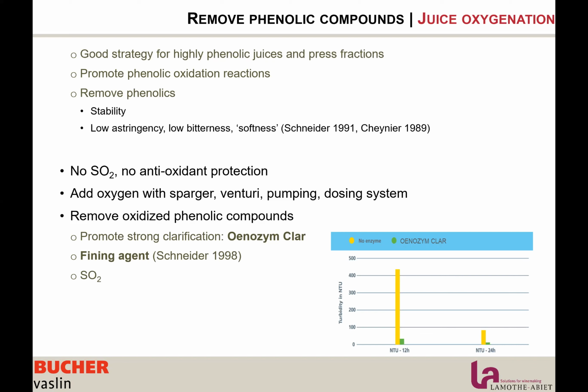SO2 can be used at this step to stop any reactions. So oxygenation is a very interesting strategy and approach to valorize lower quality fractions, so high phenolic content fractions of juice. And in this case, we can really optimize their quality and reintegrate a part of this volume into our high quality juice.